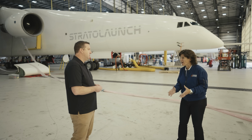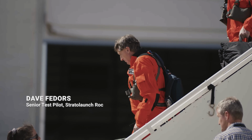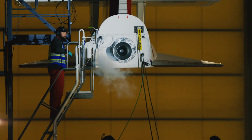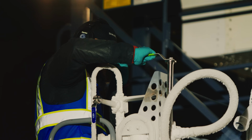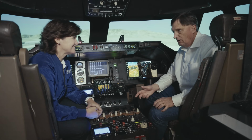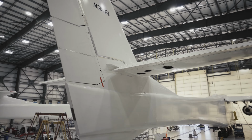You'd come so far, but now it's time for the mission. Dave, you're the senior test pilot here. What does that job look like? Job involves working with teams to get this large aircraft and its payload airborne and to do the mission. Obviously flying the airplane, but also designing the tests, making sure we can do it safely. There's nothing ordinary about this airplane.